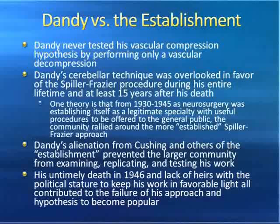than the Spiller-Fraser approach. And one of the theories, put forth by Dr. Pincus from Pittsburgh in the 1980s, was that at the point where Dr. Dandy introduced his procedure, it was a critical juncture for neurosurgery as a specialty, and they were trying to establish themselves separate from general surgery and trying to show themselves as a legitimate specialty with procedures to be offered to the general public. And so the mainstream neurosurgical community rallied around the Spiller-Fraser approach, which had more political power behind it and was more quote-unquote established.